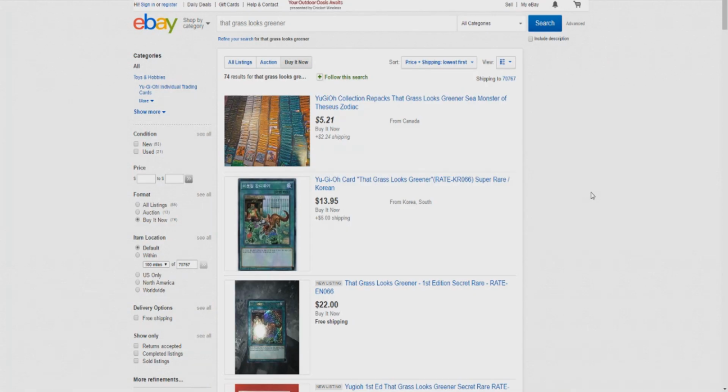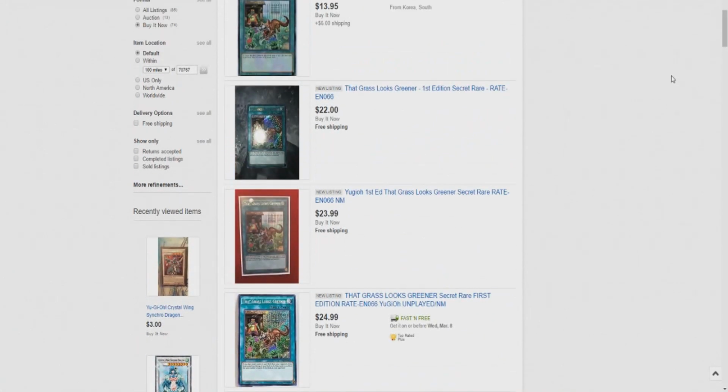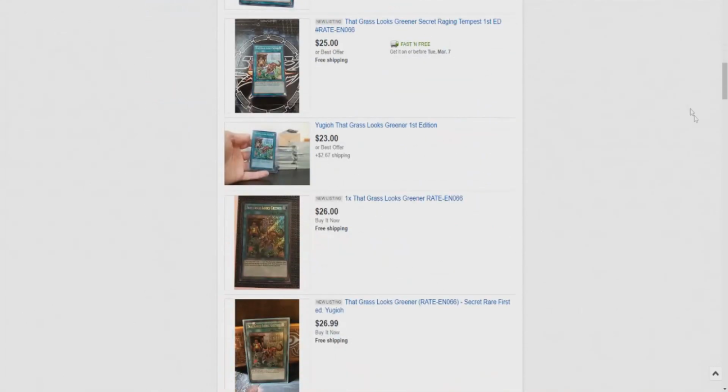Then we have That Grass Looks Greener. The worst name I can think of. Why couldn't it just be Lawnmower Next Door? That was a better name. Konami, you are bad with names. Lawnmower Next Door, so that's what I'm going to be calling it. Lowest price $22. You see some for $24, $25.